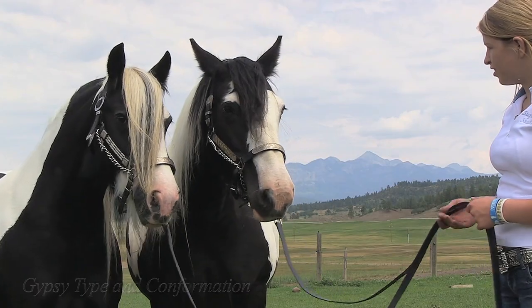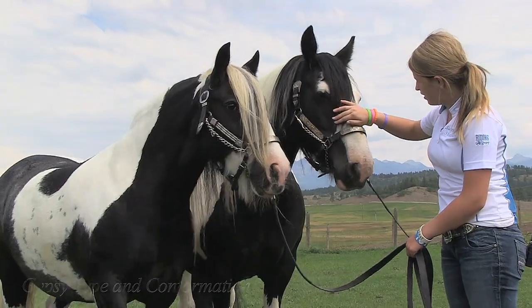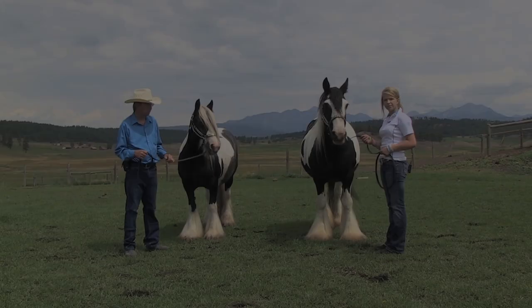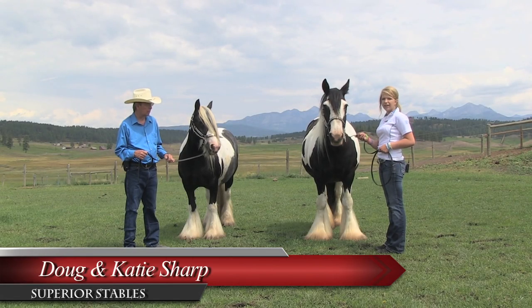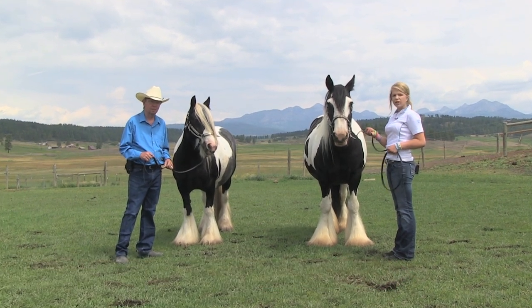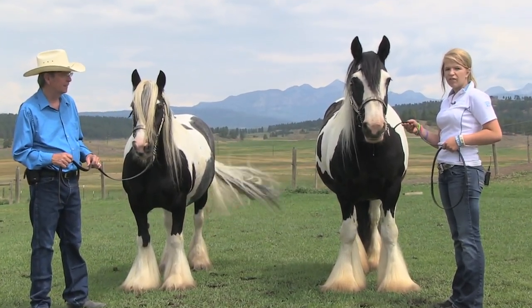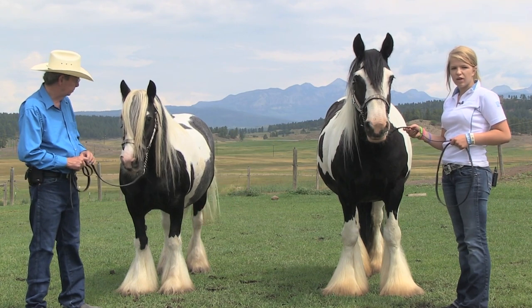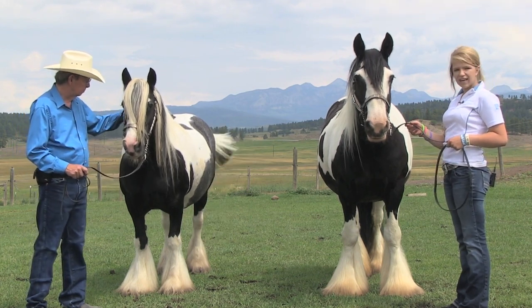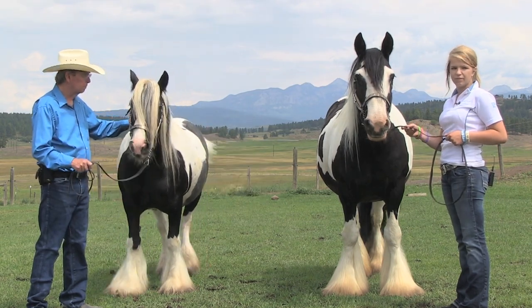For many looking into the Gypsy Vanner breed, it can be confusing to sort out the history and breeding of these horses. Hi. My name is Katie Sharp, and I'm from Superior Stables in Pagosa Springs, Colorado. Here, we raise Gypsy Vanner horses. Within the Gypsy Vanner breed, there are several different types, the most popular being the wagon type and the more traditional. I'm here today to talk to you about those.